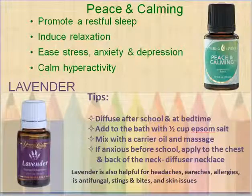Sometimes I do add the Peace and Calming and lavender to the bath. You can even put half a cup of Epsom salt in the tub. Just mix it around. Put a couple drops, and it helps to just calm them down and get them ready for bed.